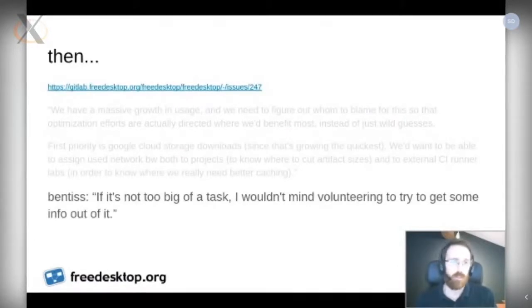One of the biggest mistakes of my life, probably, something like that. Hey, if it's not too big of a task, I wouldn't mind volunteering to try to get some info out of it. Actually, it's the X.Org way, so as soon as you start doing something, you get admin. And so that's how I got on board.